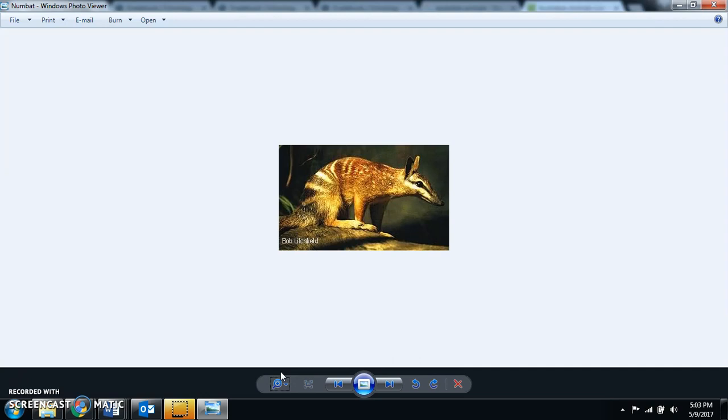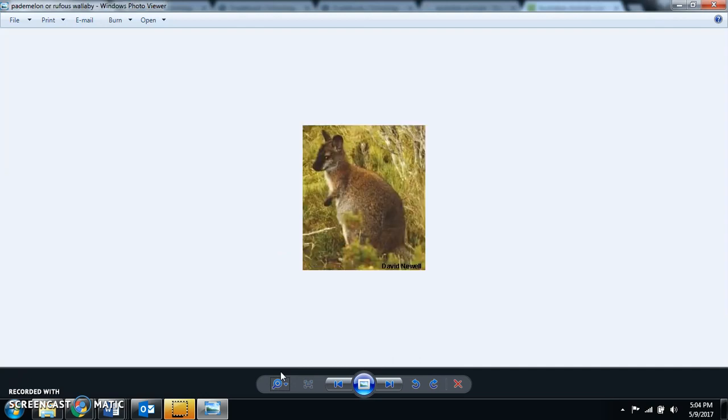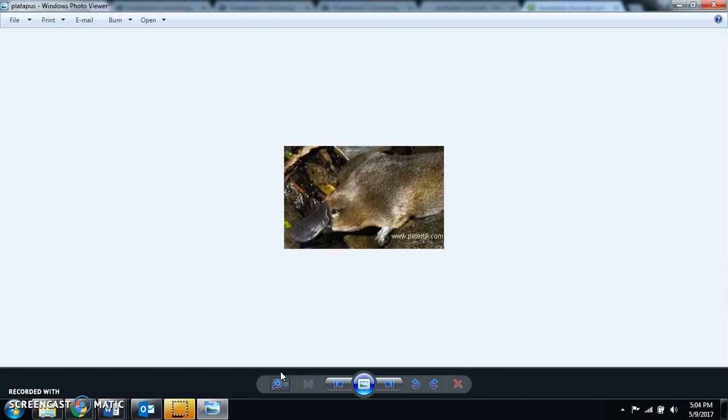They've got this thing called a numbat. I guess think of it kind of like a fox and a chipmunk mixed together. This is not a kangaroo. It's often called a Rufus Wallaby. It's like a little version of a kangaroo, kind of. Little fat kangaroo, kind of, but it's not a kangaroo.